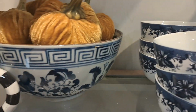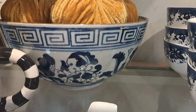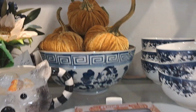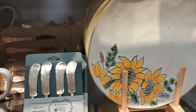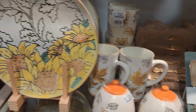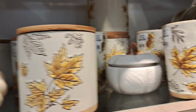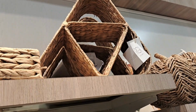Look, now these are simply adorable. This is a whole bowl full of pumpkins like that. That is cute, man. It's just giving me more ideas to fix stuff up the same way as well. Then you got the little sunflower stuff over here for people who are more into the sunflower decor for fall. Look at that. Simply adorable, y'all. With the little leaves for fall on them. I mean, this really, truly gets you ready for the season. You know what I'm saying?